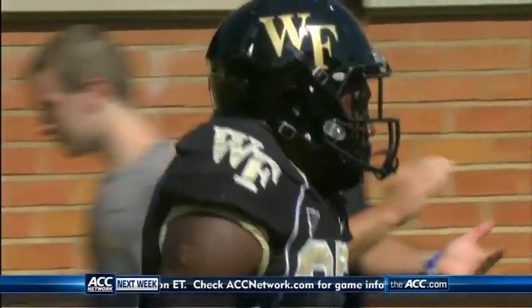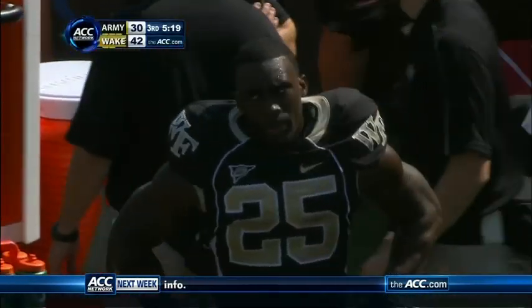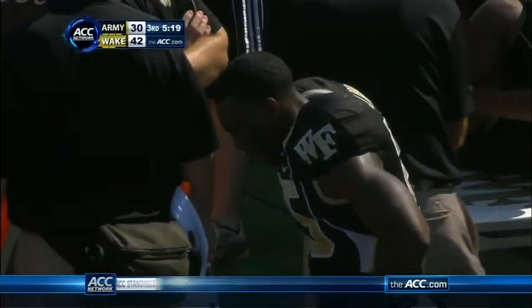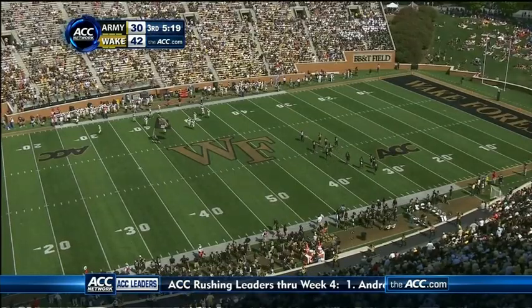Now let's head to the sidelines. It's a very emotional day here at Wake Forest. It's homecoming, a lot of special memories. And our Mike Hogwood has one. Yeah, this is a big reunion day.